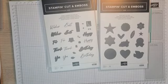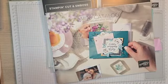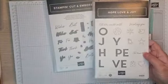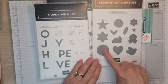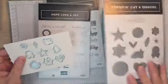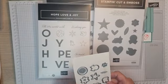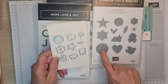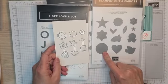I do. This catalog. On page 52, you'll find this bundle. And this is very deceiving. Look how small these dies are. So if you look on the website and look in the details for the die products, it'll tell you how big the largest die is.